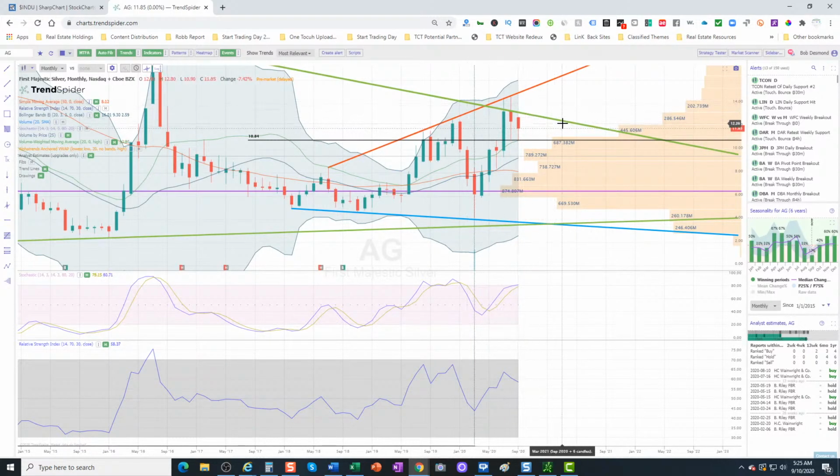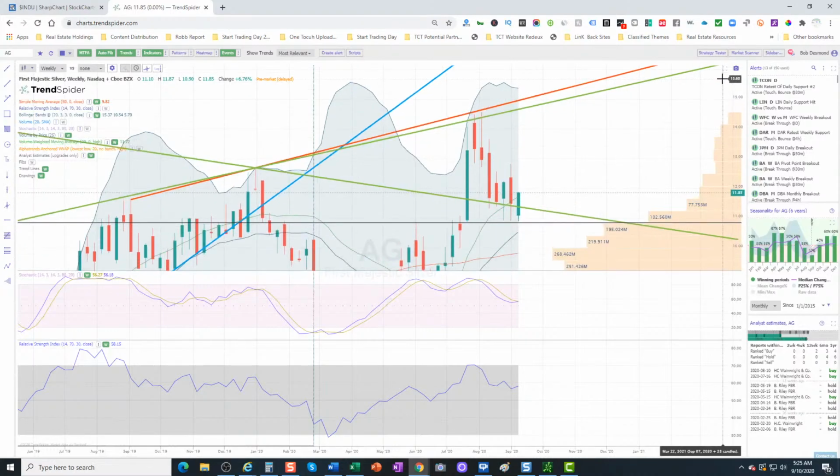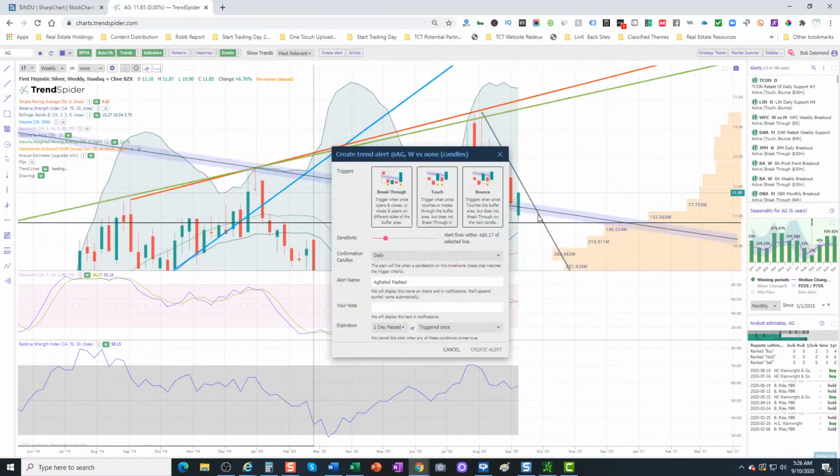Now what we're looking for is a breakout above this upper band of resistance. Weekly chart. See how we're looking so far this week. Very, very good. So here's our upper band of resistance, our lower band of support. Ideally, next week, we pull back and do a retest of support.